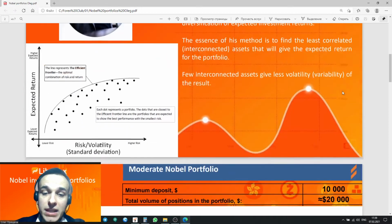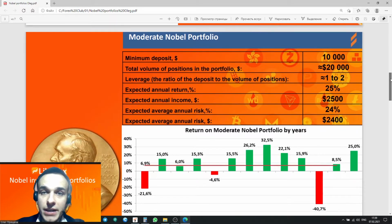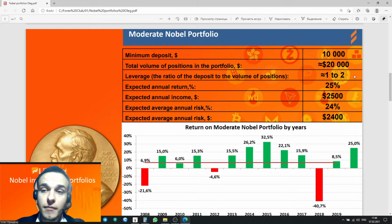This portfolio has two aspects. First is the moderate approach, and second is the aggressive approach. The first one uses the leverage of 2 to increase the potential profits, and it means that you should have at least $10,000 on your account to get access to this portfolio.